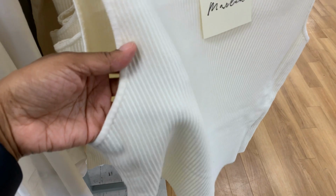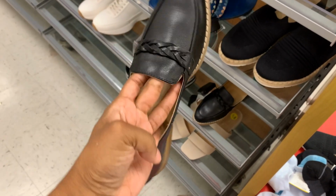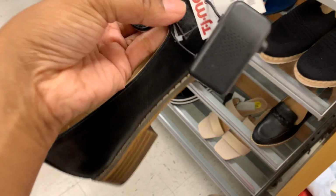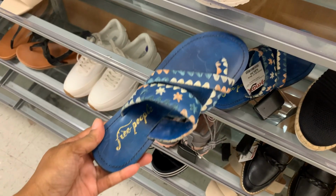It has the cute little collar, it has the ribbing, it has a little V neckline, and it's a good thickness. It's not too thin, not too thick. But that was nice. I love a good pair of loafers. You can put together a whole little outfit with that top, some cute pants, these loafers right here. $30 for those, and they will go with a lot.